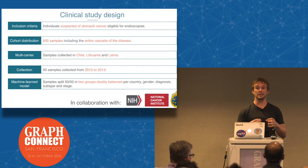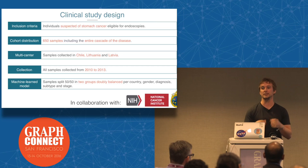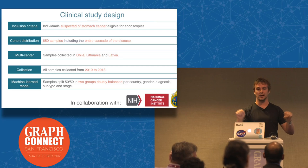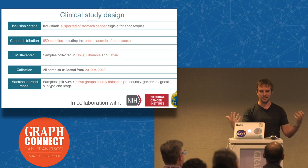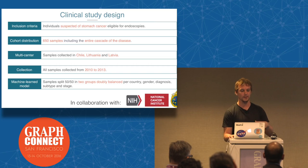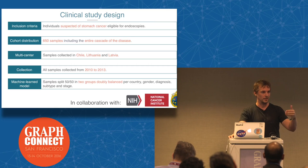The cohort is the largest study of microRNAs and gastric cancer to date. We have 650 patients that were distributed across three different centers: Latvia, Lithuania, and Chile, so different genetics, different hospitals, different practitioners. The collection actually matters. This has to be pre-analytical, but basically we wanted fresh samples, so 2010 onwards. And then we applied the strictest way of training this model. We held out half of this data set, trained our model, and then validated it inside.